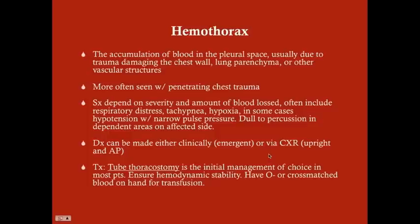Diagnosis can be made either clinically, especially if it's an emergency, or you can get a chest X-ray. If you do get a chest X-ray, you should get both an upright lateral and an upright AP chest X-ray. The reason that you get upright is because if the patient's laying down, you're going to see blood covering the entire chest cavity or the entire hemi chest cavity. And that doesn't really tell you how much blood is in there, because it's kind of spread out. If they're sitting upright, then it's gravity dependent, and so you can kind of see a rough measurement of how much blood is in the cavity.